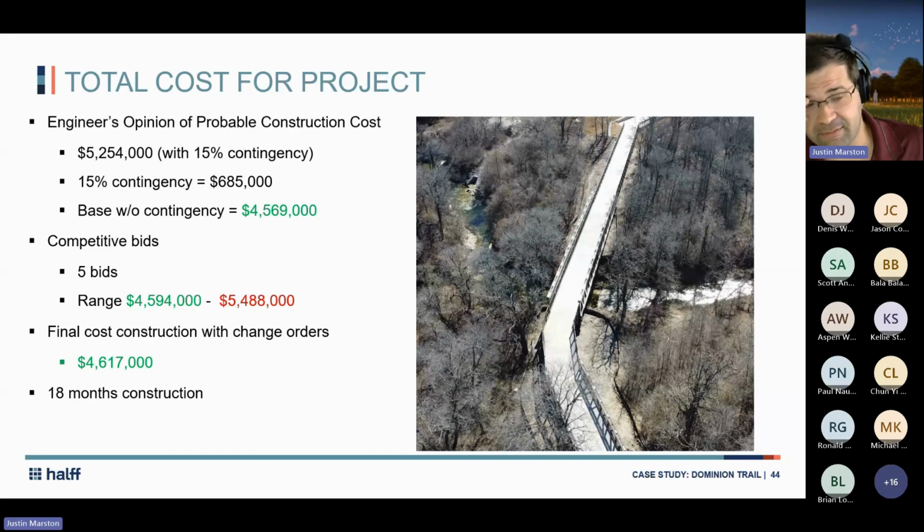And really, like I said, I think that's a testament to the knowledge and experience that we have building these trails, and just looking at our history and learning every day from it. And this whole project was an 18-month construction from start to finish, and it is wrapping up here in the next couple weeks.